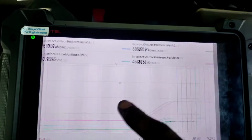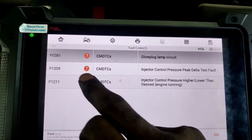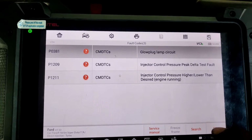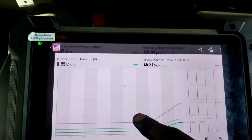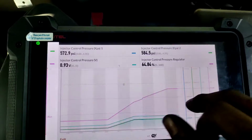45%, 600. That's off. And those are the codes that I had. It's been running for like 2 minutes, since I shut it down and started back up and cleared the code, so we're going to see what that's doing. I'm going to shut it down, and then we'll look at the values.